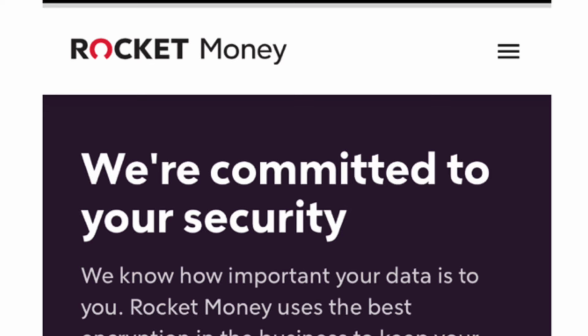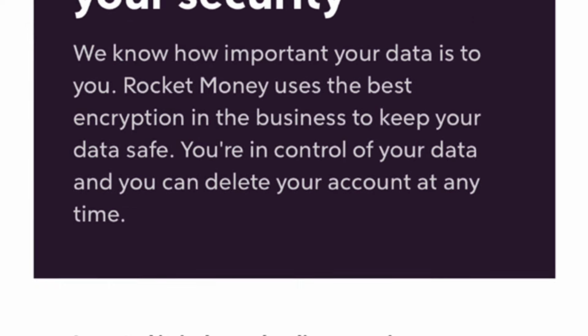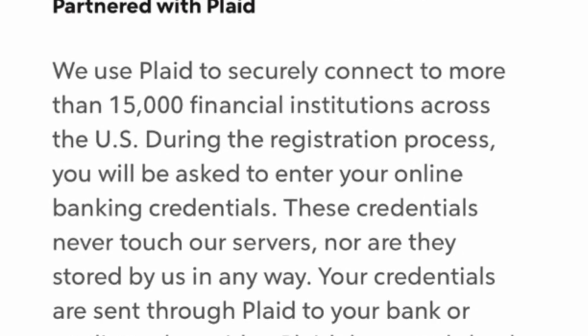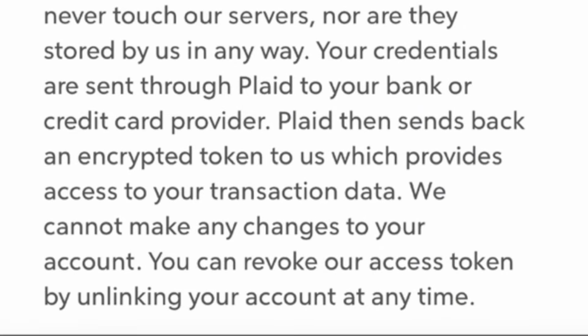When using apps like this, you want to know if it's secure, especially when you're sharing such important financial information, banking information. We were able to find out that they have bank level encryption and privacy measures, and they have over 5 million users right now. So that definitely gives me the peace of mind that you might need, just knowing that it's going to be safe.